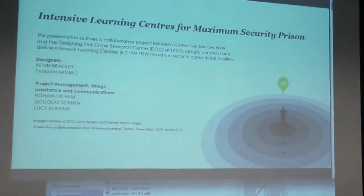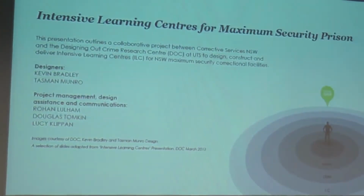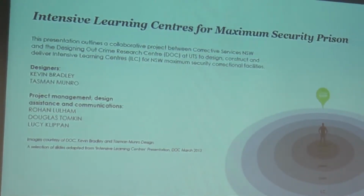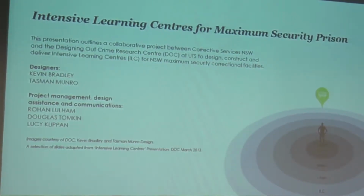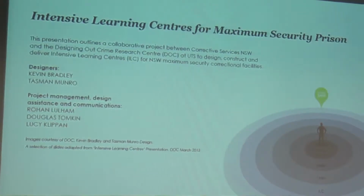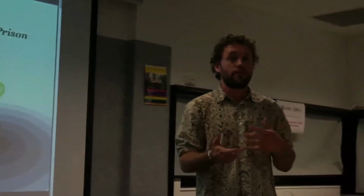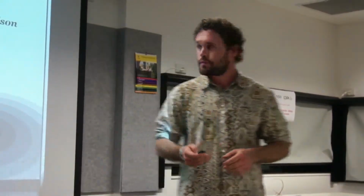So Kevin Bradley, architect, and myself were the designers on the project, and was supported by the rest of the Designing Out Crime team. And it was a fantastic project that really valued the importance of design as a process, problem solving with the stakeholders, and really appreciated the fact that the design of physical spaces could play a key role in the effectiveness of learning and personal growth.